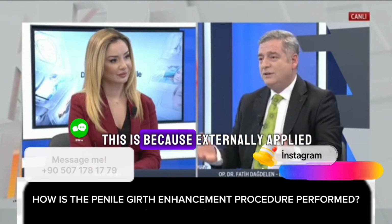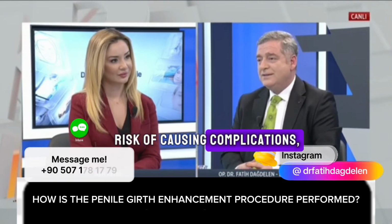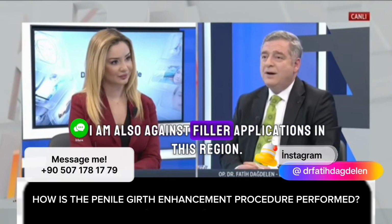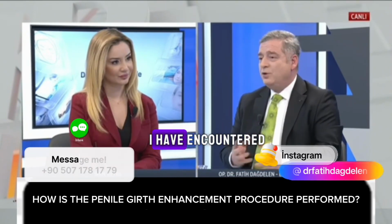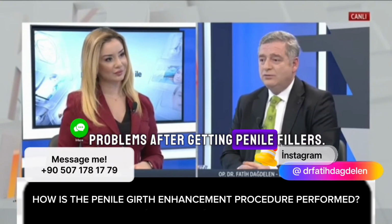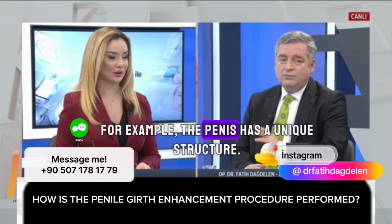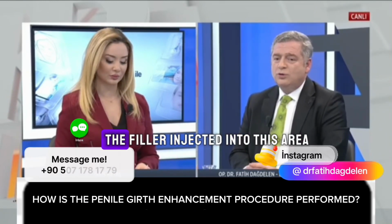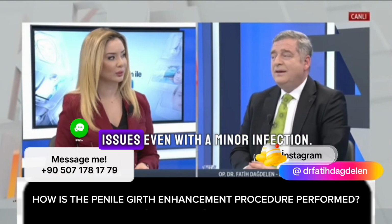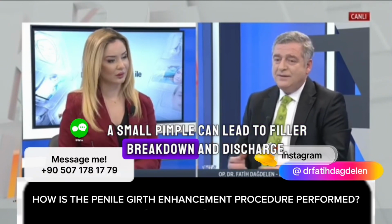This is because externally applied materials have a high risk of causing complications, either in the early or late stages. I am also against filler applications in this region. I have encountered many patients who experienced problems after getting penile fillers. Serious complications can arise. For example, the penis has a unique structure. The filler injected into this area may shift over time or cause significant issues even with a minor infection. A small pimple can lead to filler breakdown and discharge.